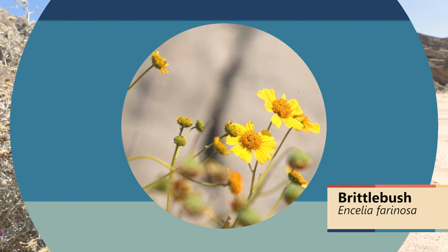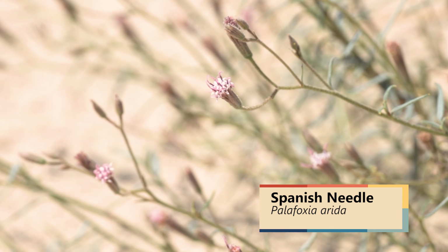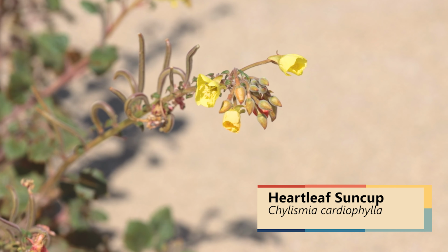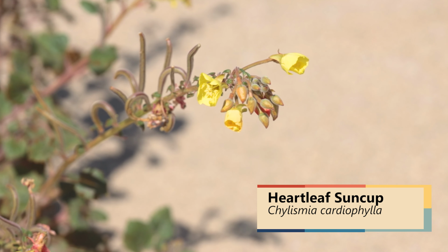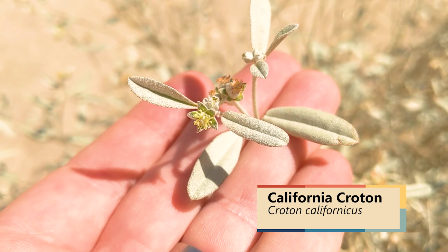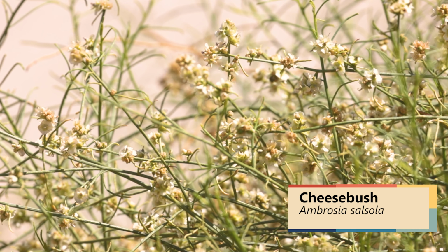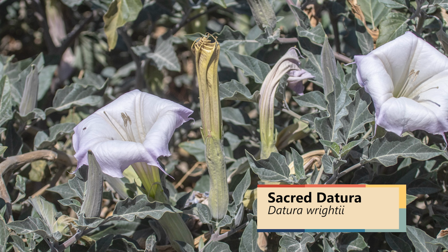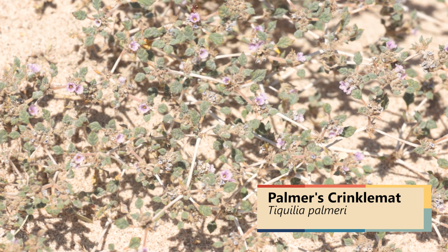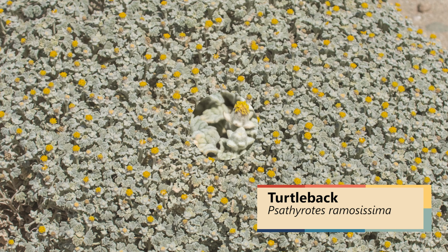So we've seen brittlebush, Spanish needle, heartleaf suncup, California croton, cheesebush, sacred datura, Palmer's tequilia, one of the largest turtleback I've ever seen.